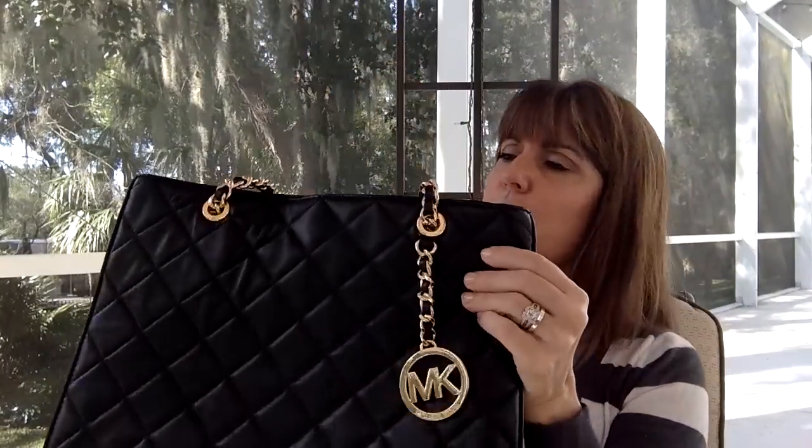The only thing I'm going to change on the bag, as I told you in my Christmas haul, is that Scott's going to take, see, it's backwards, he's going to take this thing off for me because I want the bag to be really, really generic. So he's going to detach this and leave this gold ring right here in case I want to hang anything else on the bag, but he's going to take all this off.